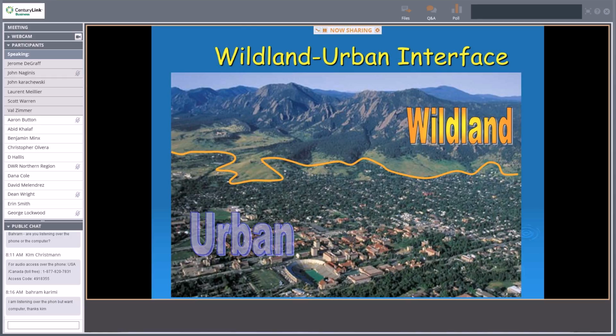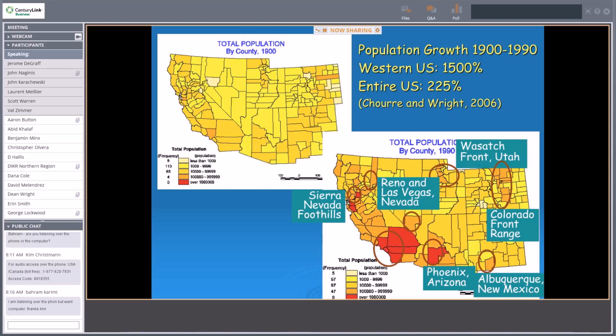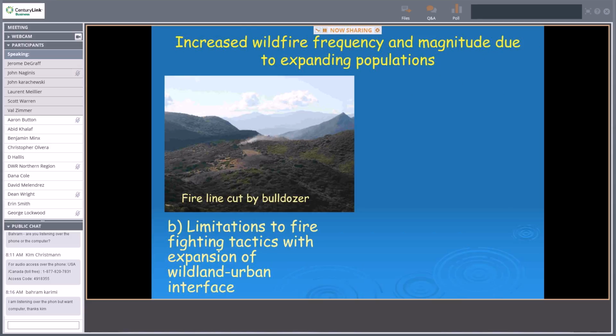So that's the situation. As we have population growth, this wildland-urban interface expands, and consequently we have more effect as far as potential ignition of fires by the population, mostly accidentally. And that population growth in the western U.S., if we look from 1900 to 1990, we can see that it expanded by 1,500%, as opposed to the entire U.S. during that same period at 225%. We can also see, looking at the map and knowing the terrain, that a lot of the places where we've had the most growth are right next to major wildland areas, whether it's the Wasatch Front or the Colorado Front Range or down here in Southern California on the mountain ranges in proximity to it. So we have a growing wildland-urban interface, which means we've got plenty of opportunity for fires to be started.